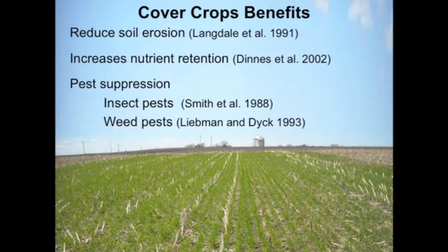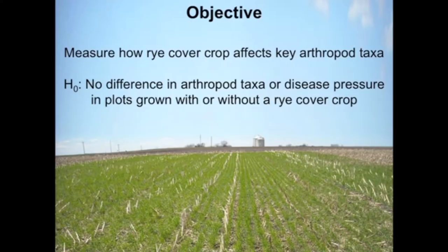There's also insect pest suppression, and this is because that cover crop, or rye cover crop, produces habitat for our natural enemy community. Natural enemies are going to compete either directly with our pest or are going to predate on that pest. So with that, we wanted to measure how this rye cover crop is going to affect key arthropod taxa in those communities. So how do we do this?